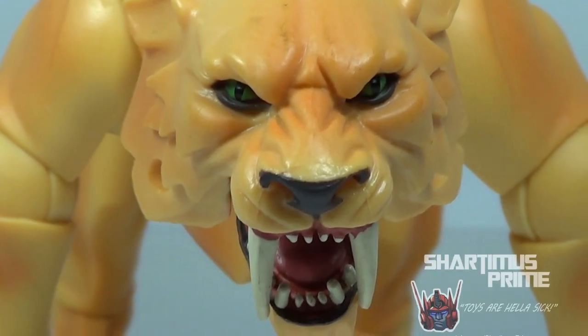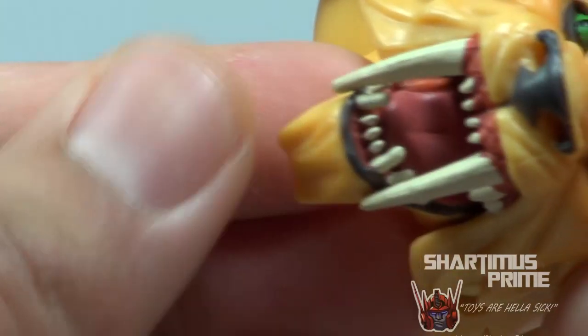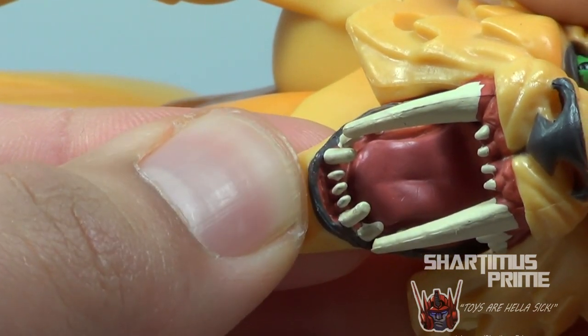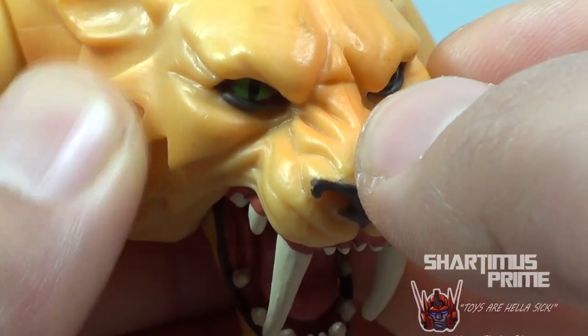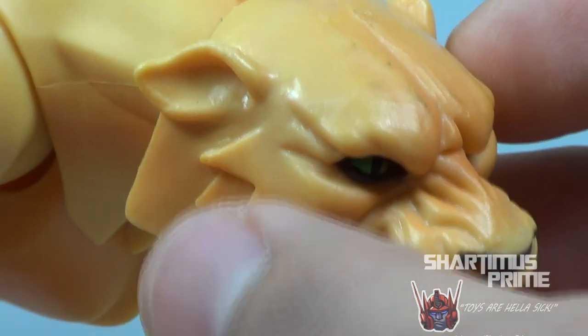I still like the head sculpt for this guy, though. It does look cool. I like the color variation inside his mouth. You can see that. There's pinks and then there's red, so at least we have that. And the teeth came out looking pretty cool. The sculpt on the face, I like how the nose looks and the eyes look cool. But, you know, the overall look of it, these spiky fur things.